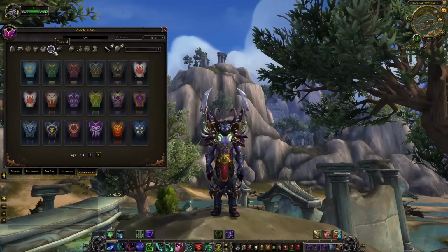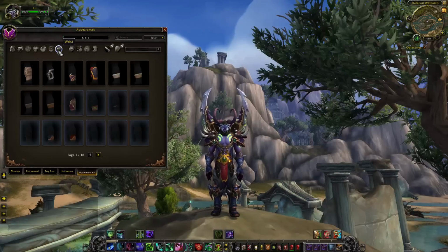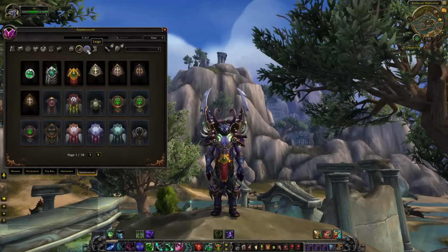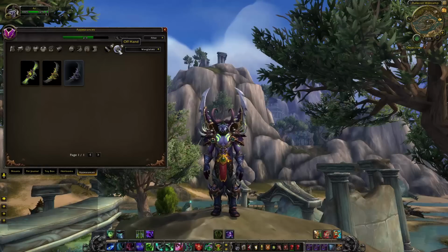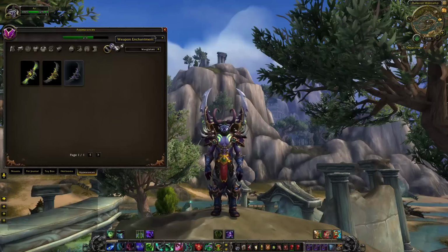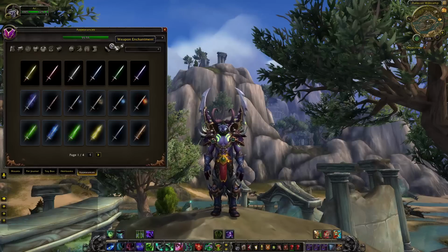Do also bear in mind that this is going to be account wide as well. So if it's something that you can physically wear, it will become available for everybody that can wear that type of equipment. We also have wrists and hands and waists and legs and feet, and then main weapons and offhands. And also above that, you can see there is another little icon. It's weapon enchants. Yes, weapon enchantments are also going to be part of the transmog system as well.